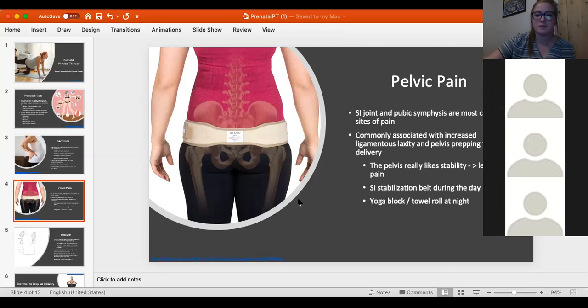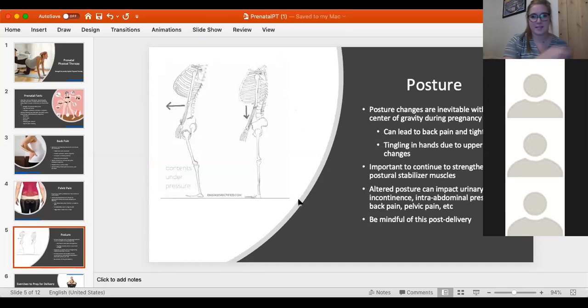All right, let's see. Posture. So, as we've said multiple times already, posture changes are inevitable with the changes in centers of gravity. It can lead to back pain and tightness. And like I said earlier, it can get into tingling in hands. If you have it bilaterally in both hands, that is something that physical therapy can definitely help with. A lot of people end up with carpal tunnel syndrome throughout pregnancy, but if you have it in both hands, that could be indicated that it might be something from the back as well.